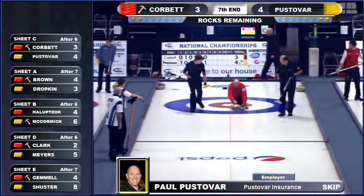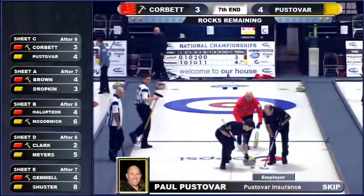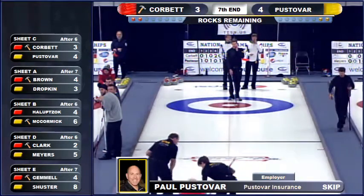I'm looking around the scoreboards. Dropkin scores one in the seventh. Just down by one now. T-line. To Craig Brown. Full four. Dropkin in one of those spots where if he can win, he guarantees at least a tiebreaker.